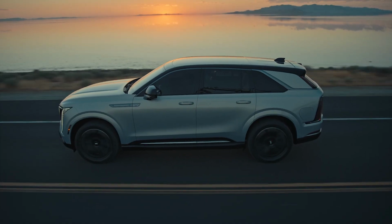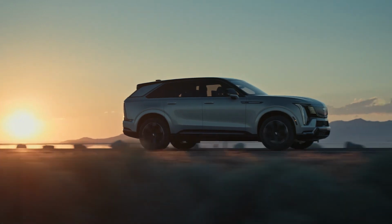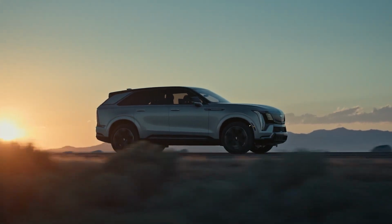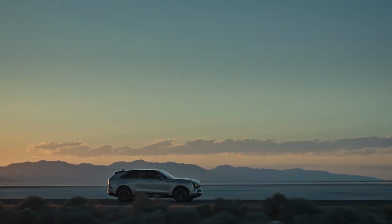That's a lot of cash, but when you'll pay around $150,000 for a similarly powerful Escalade V, it's not totally unreasonable either. Learn more about the Cadillac Escalade IQ at autoblog.com.